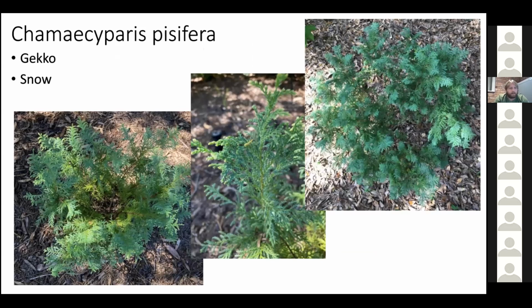Here we have Pisifera, and we've got, believe it or not, these represent two different cultivars. So the one on the left and the center picture are both Gecko, and the one to the right there is Snow. And I found that at least these color forms of this species tend to like a little bit of protection from full midday sun. So that's why you're seeing these in the shade. And actually the Snow is in pretty heavy shade, but still doing pretty well. And not entirely lanky, but I think doing well for the shady position.